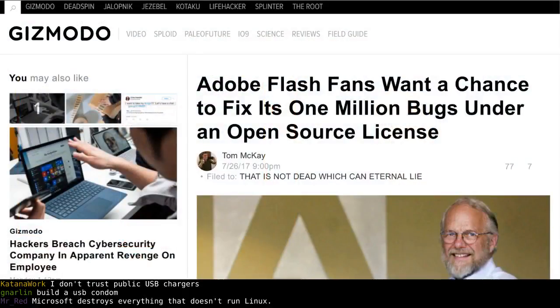3, 2, 1. People want the Flash sauce. Fedora proposes going flat. Git is no longer maintained. And the Raspberry Pi reaches a new milestone. Oh, yes. All right, let's go.